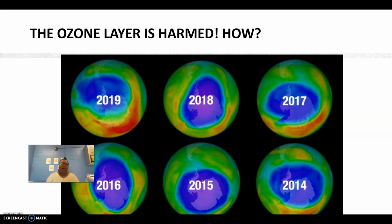Remember, we started to discuss on Monday the ozone layer and how it's being harmed. We're even able to see that through time, there's a hole in our ozone layer that's starting to grow. We want to also remember the job of that ozone layer. The job of the ozone layer is to block harmful radiation that comes from the sun so that it doesn't burn us or harm us in any way. But with that hole growing in the ozone layer and getting larger, that affects our lives. It also affects the temperature of our earth. It causes the earth's temperature to increase.